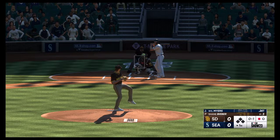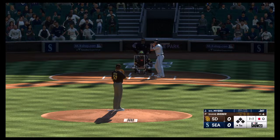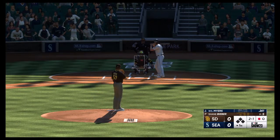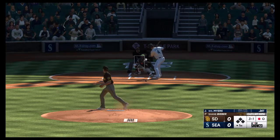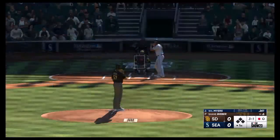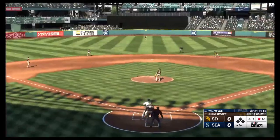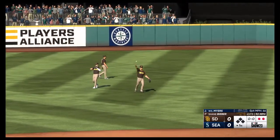One down, base is empty. That misses the zone, and now it's even 1-1. A little bit low. Next pitch inside, 3-1. Shane Bieber's control and command some of the best in the game. 2017, the year before he made his big league debut, he struck out 162 batters and walked just 10 across 3 levels of the minors. Also worth noting, his favorite player growing up, Greg Maddux.